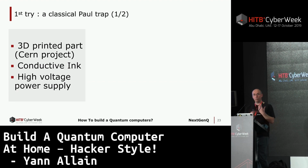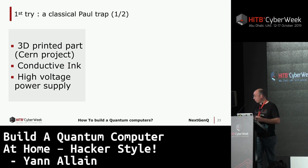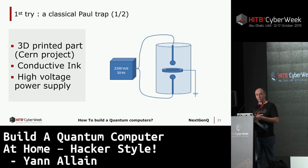So, first try, I need to make an ion trap and use a technique made by Paul. This is a physicist, and it's called a Paul trap. So I'm looking on the internet if someone has already done an ion trap with 3D printed parts. Yes, there is. CERN has a project for that. So I download the 3D parts from the CERN project, and I send my high voltage power. I need to build something like that. It's a high power supply with 2 electrodes, and there is one ring electrode where we will contain the macro particle.